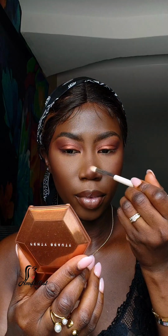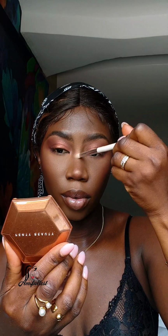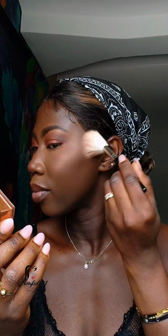I went in with my Fenty Beauty highlighter. I love this highlighter. Oh my god, I'm just obsessed with this highlighter. It's so beautiful. It gives you that really nice sun-kissed glow, especially when your skin hits the sun. Beautiful. After the highlighter, I went in with the Makeup Revolution Oil Control Setting Spray because the weather was really hot and I really need my makeup to last for a very long time, which it did.